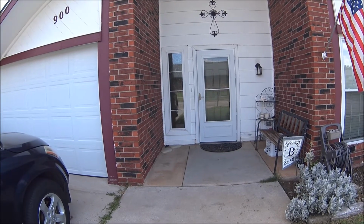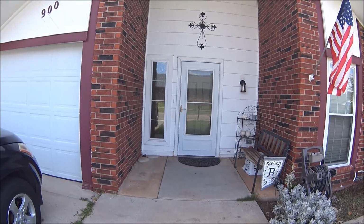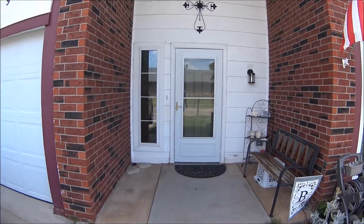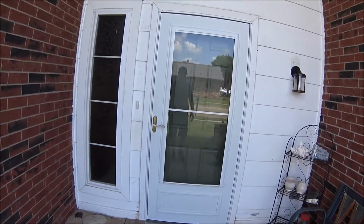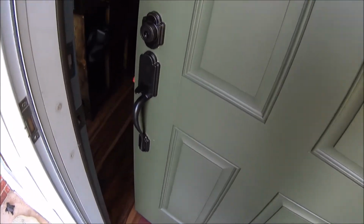Alright, so welcome to mi casa. Don't have a lot of battery left, so we'll see how it works out. So here is the finished product. Have our little guard dog.